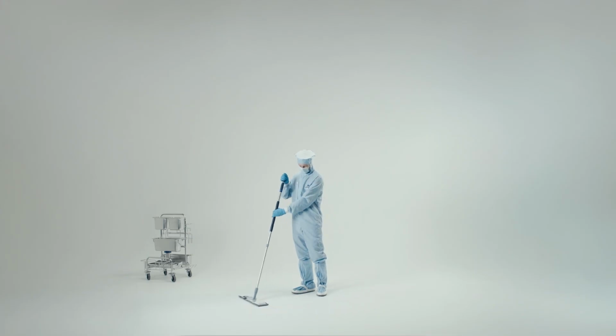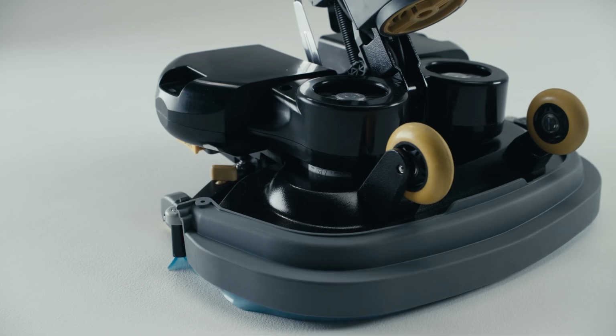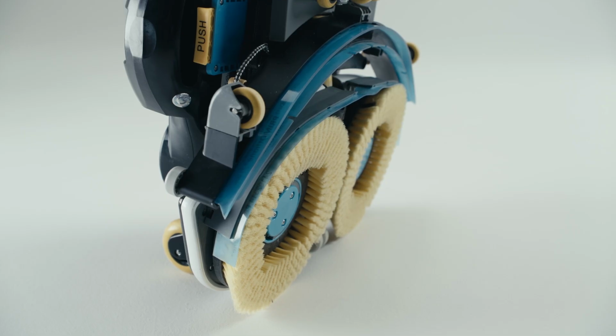There are no superpowers. Or are there? Let us introduce you to the real guardians of the clean room that will give you those superpowers.